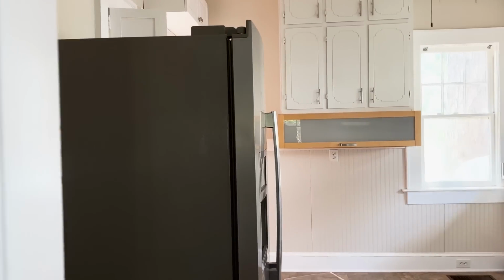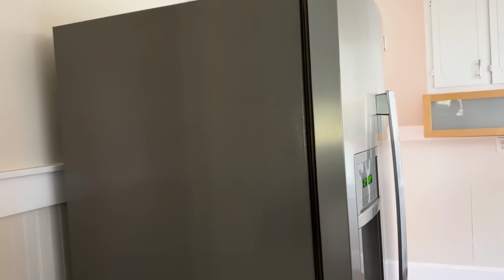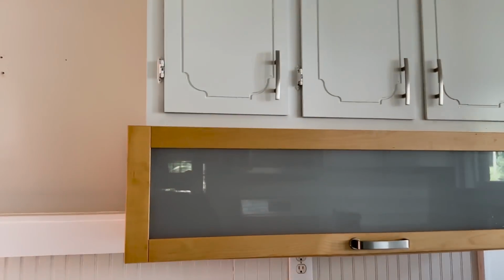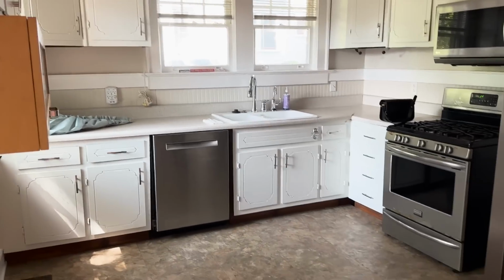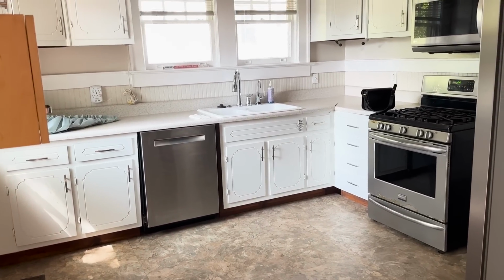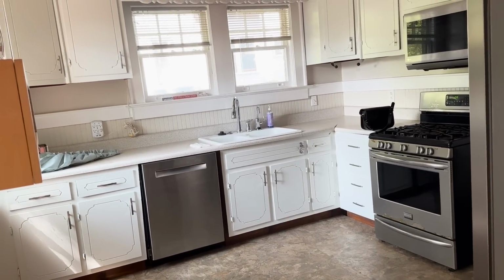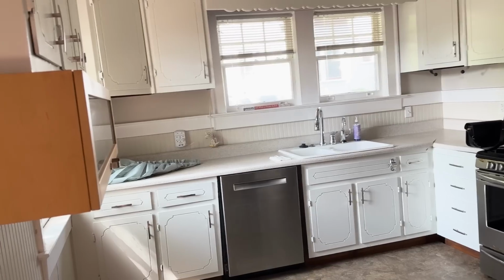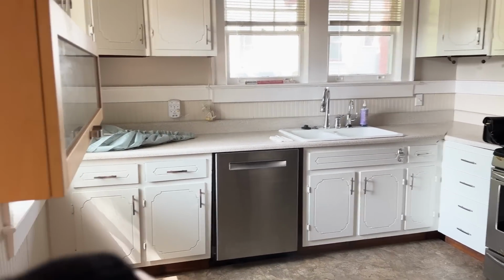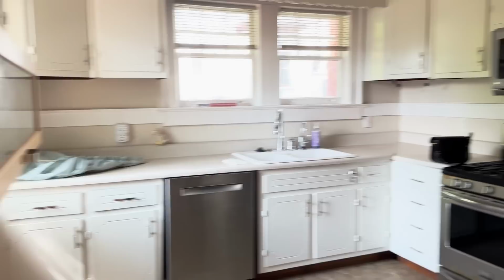Then this is the kitchen. They have the most giant fridge that will definitely go. And then the cabinets are interesting, but yeah, it's a good size, and we're definitely gonna probably get new cabinets, and if not, then we'll just redo the fronts of these, and then obviously new countertops, get rid of that thing.